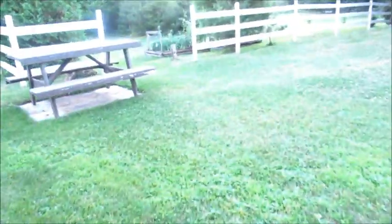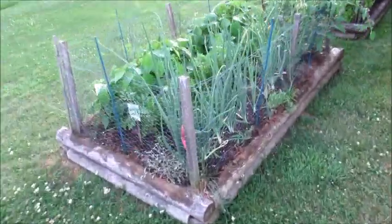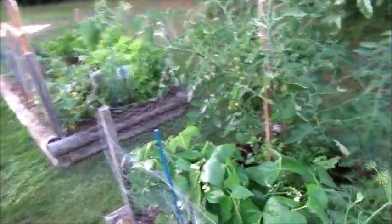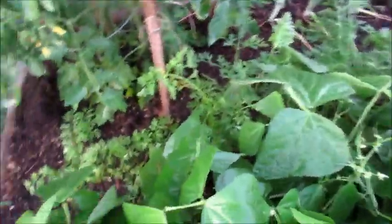Anyways, I'm going to go check out the garden. We haven't looked at the garden in a while. It's coming along pretty good. Look at this tomato plant. It's crazy. It's cherry tomatoes. We got some little green ones going on there. This thing's a monster. It's kind of taken right over. I had to stake this up in here because it was falling over on top of the carrots that are down in there.